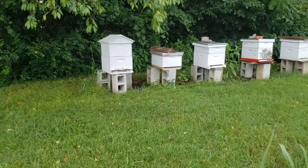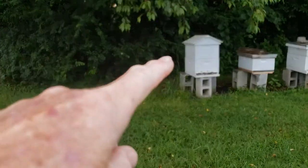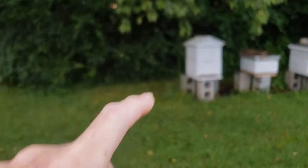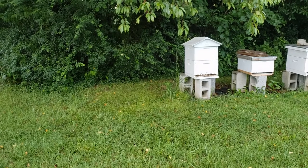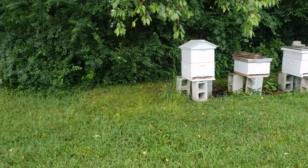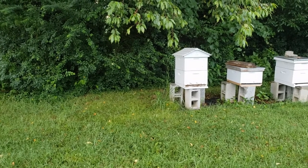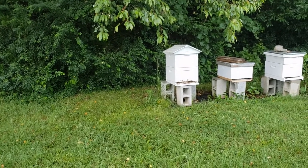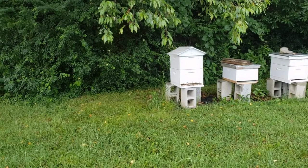They look good. We do have to take 2 frames out of this top box here. I'm going to take 3 frames out, 1 to remove totally so I can move the other 2 and put them in proper position, and then put the 3rd one back in. And then the following time we go back in, we'll probably be harvesting some honey.